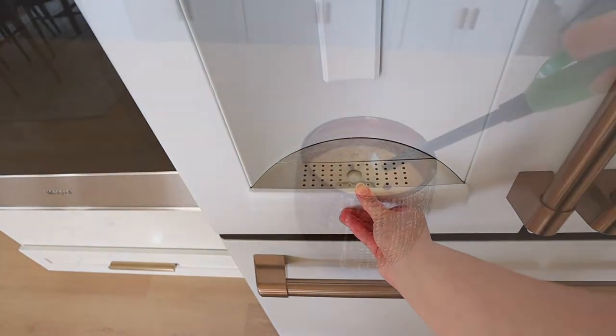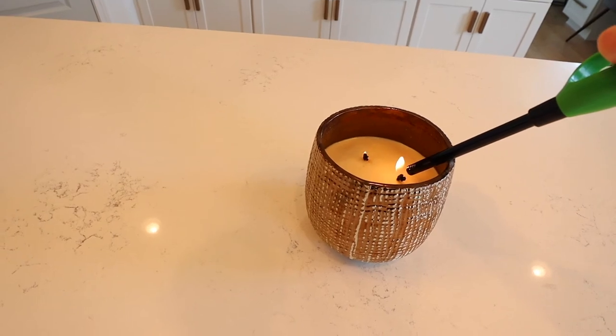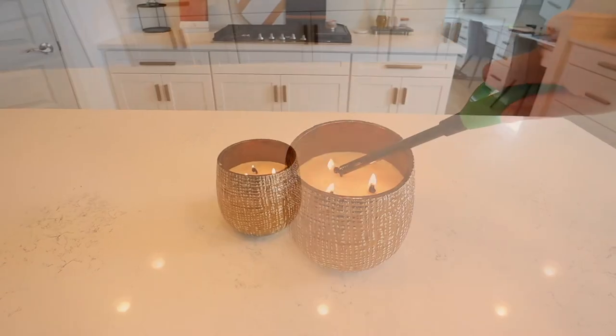Guess what? We did it. We cleaned our kitchens. Obviously, there are so many more spaces to clean in here, but let's just take it one space at a time so it doesn't feel overwhelming.